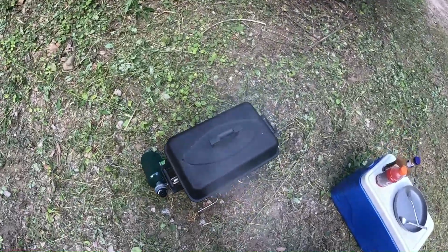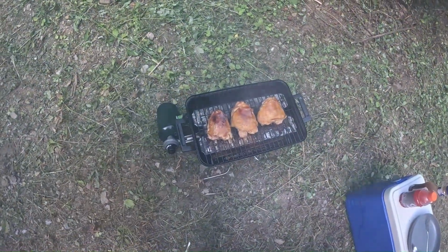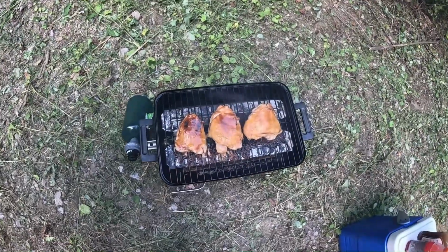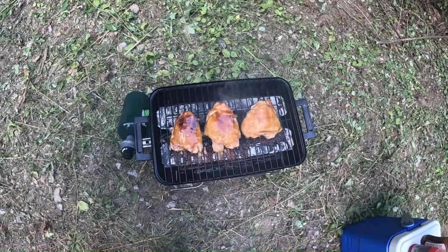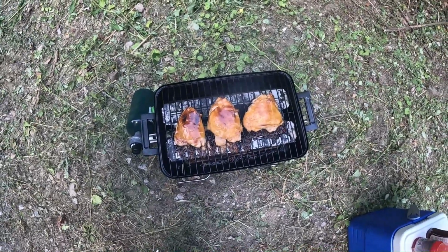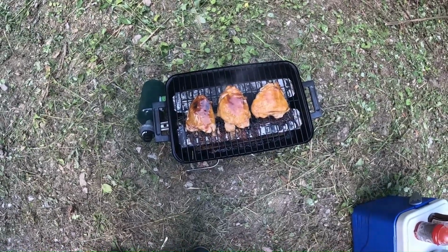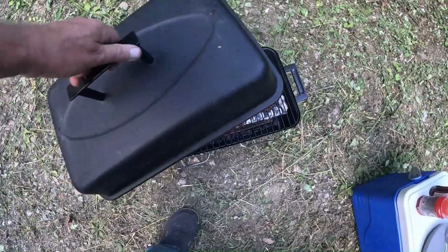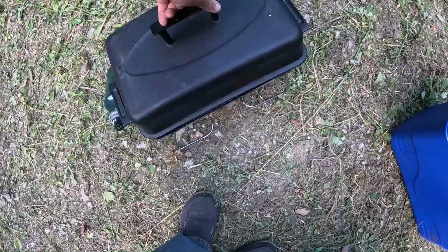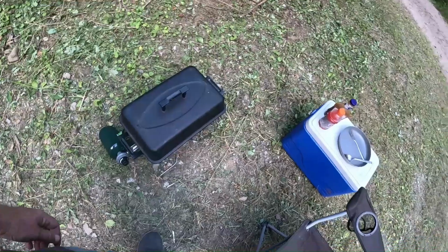Well, I've turned them once. See what y'all think. That looks halfway decent, don't it? Not too bad. I believe it's a little bit hotter on this end than that end, so we'll just have to swap them around. Getting there though. Put the lid back on. There we go. Should be a good little dinner.